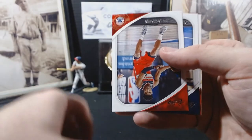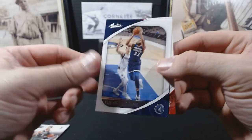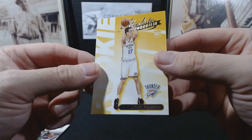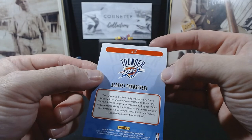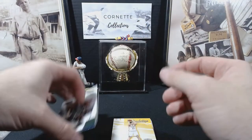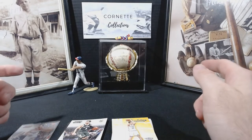Joel Embiid, Rui Hachimura, Karl-Anthony Towns, Zach LaVine, and finally Aleksej Pokusevski. So yeah, that's what I got. Nothing really big. I did get Anthony Edwards rookie, which is always nice. And then this was kind of cool right there. So again, check out your local Dollar General, see if you can find anything. I'd love to see what you pull.